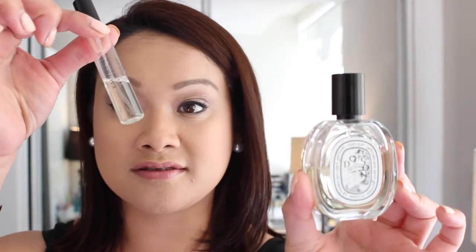I know that Eau de Sens is my holy grail, but ever since Eau de Sens, I have been using this, just hands down for summer, amazing. So those are my favorites, or were my standout products in the month of July.